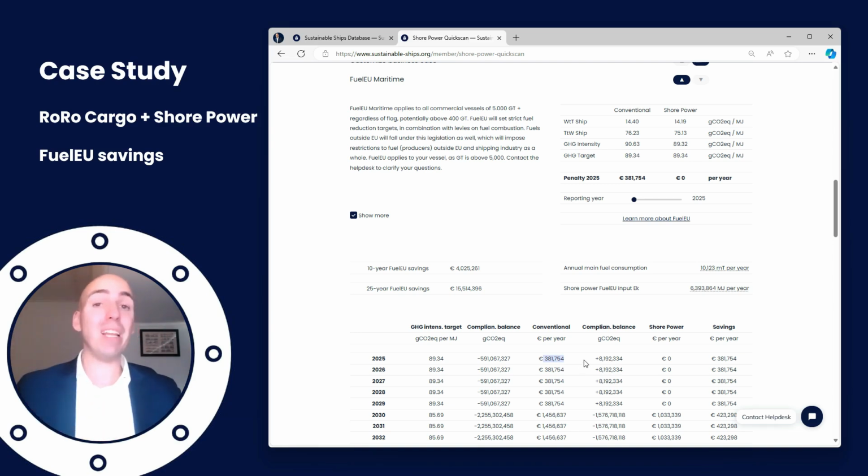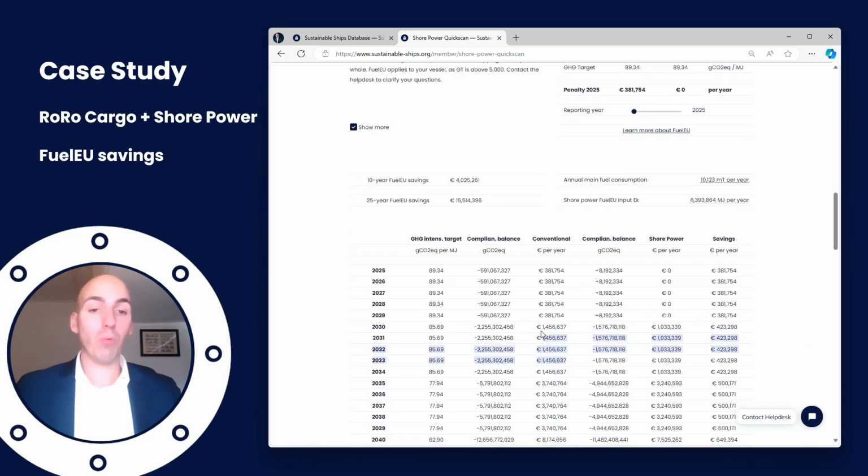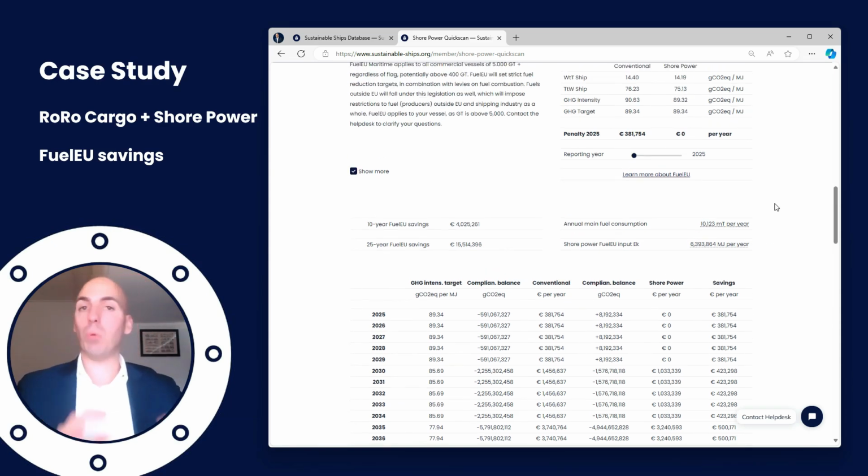Multiplied by 5, that really is quite a lot. Multiplied with the 1.5 million you're going to pay afterwards, you get a total 10-year FuelEU cost savings until 2035, 4-ish, of about 4 million euros, which is an amazing amount of money. Of course, the annual main consumption, the fuel type, everything else, we need to know for sure that it's correct and that it's indeed what this is.